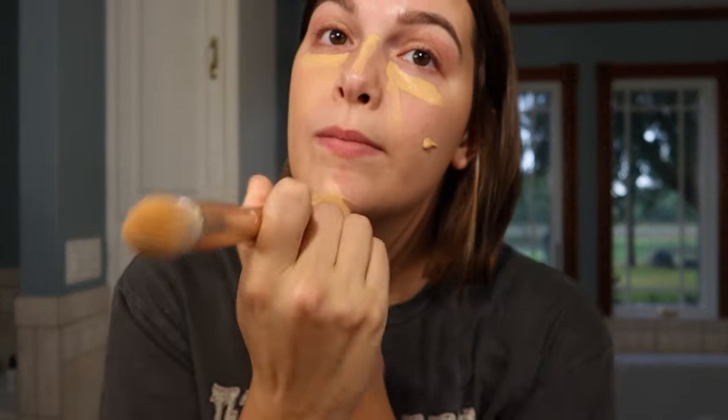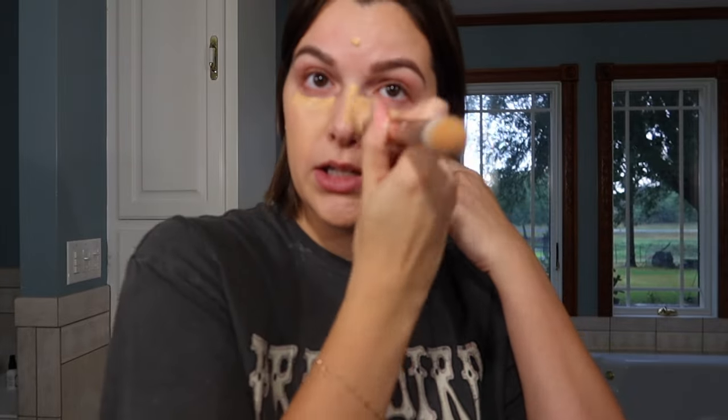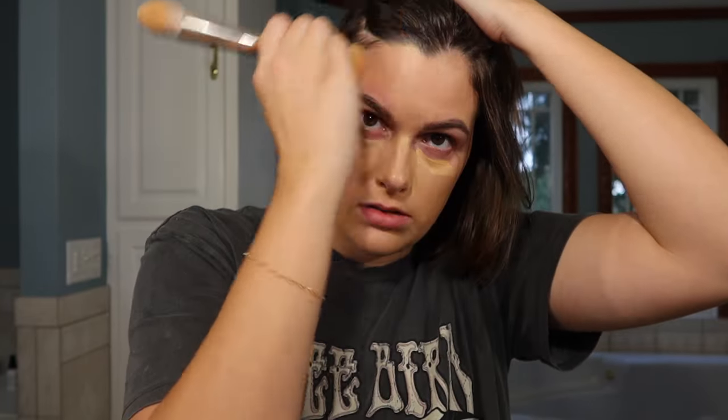Now I'm going to take this foundation brush and I just start blending. I really like this foundation because it looks good without being set with powder. It's very dewy, glowy. You don't have to set it. That's how it will look the best on me.